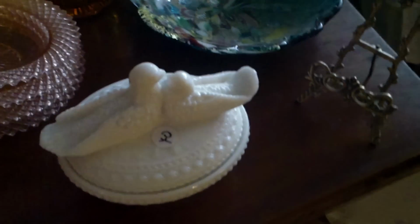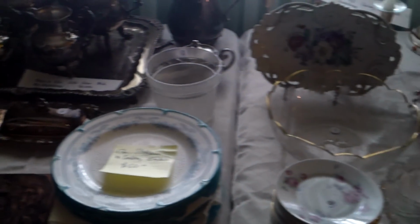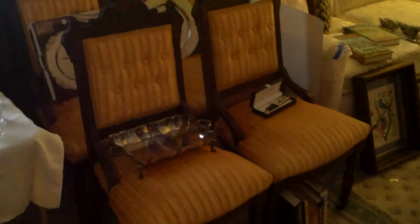There's more carnival glass. There's the little lovebirds, I guess a covered dish. There's another piece of beautiful Venetian glass. So all this will be tagged, and as will most of the items on this table, which is just fine serving pieces and the like. So also this set of beautiful chairs here is going to be bidding. There's some Ralph Lauren pen set there we found. It's kind of a random addition.